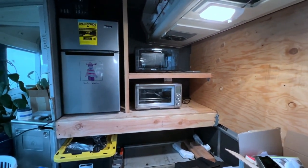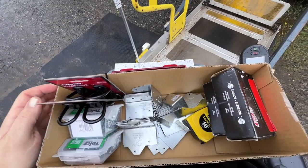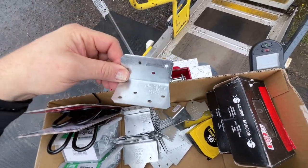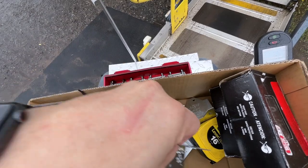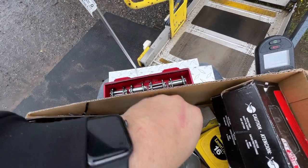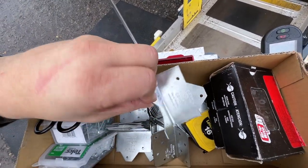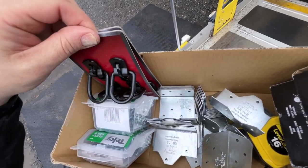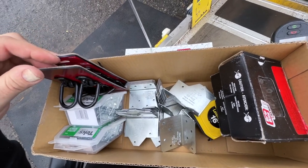Kitchen-y type area. Sweet. By the way, here are some of the brackets and stuff I got. I love Simpson ties. They've got a bunch of really cool stuff like this and then the narrow ones. And some interior and exterior corner pieces. Got a bunch of tech screws, some D-rings, you know, all the good stuff.